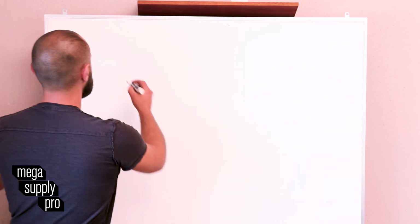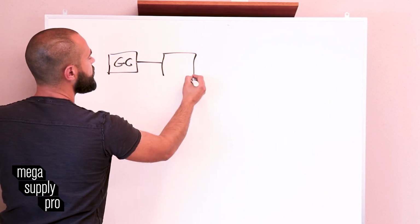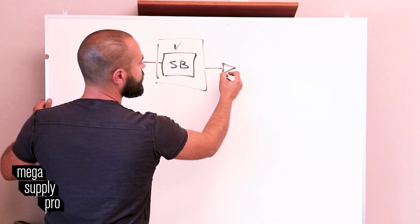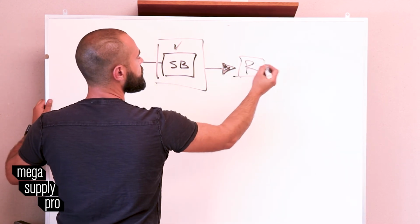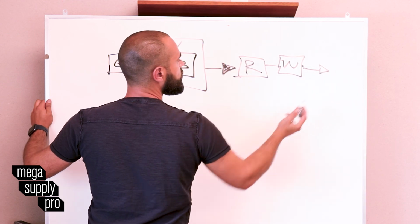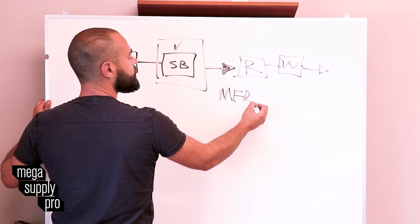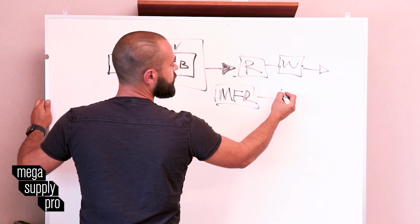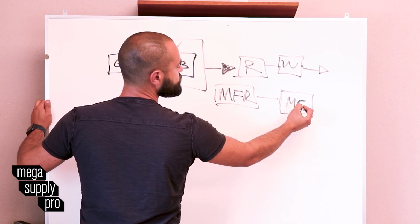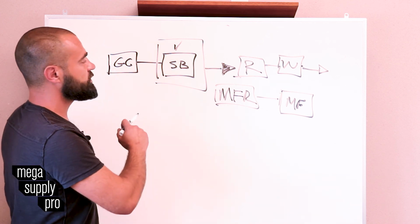So, general contractor cuts a purchase order or a contract with the sub, okay? Sub cuts a PO to his retailer, or a retailer and a wholesaler. Wholesaler cuts a PO to manufacturer rep. Manufacturer rep sends it to the manufacturer. That's just to place an order for the material, okay? Just to place an order for the material. This is all the steps.